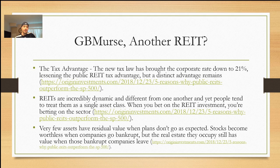So here's another thing. Very few assets have residual value when plans don't go as expected. Stocks become worthless when companies go bankrupt, but the real estate they occupy still has value when those bankrupt companies leave. I can also add on to this. Think about this. With real estate or with companies or with anything, let's just say I live in an apartment, if something happens to me, I'm going to be replaced right away by a new person. It's not really forgive and forget. It's forget, clean up, have the next person in. It's just like that as a business.